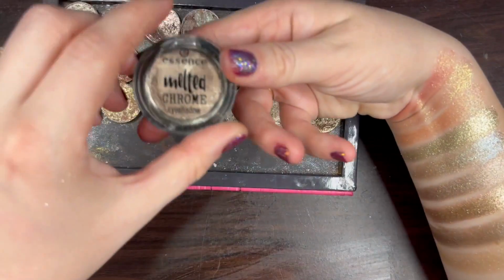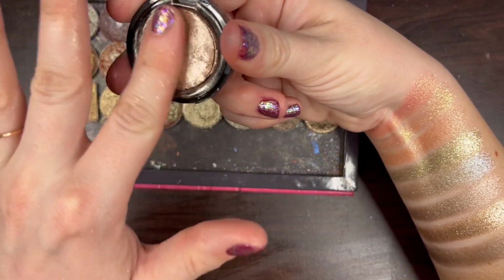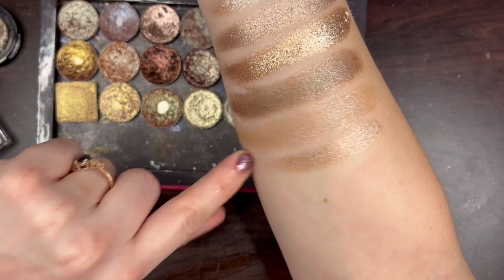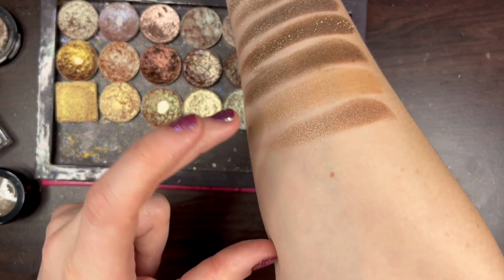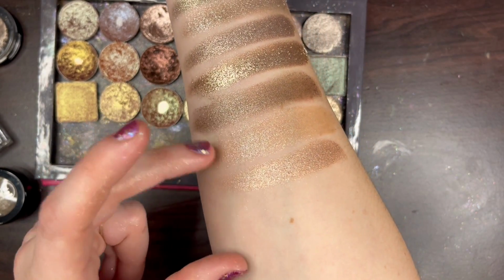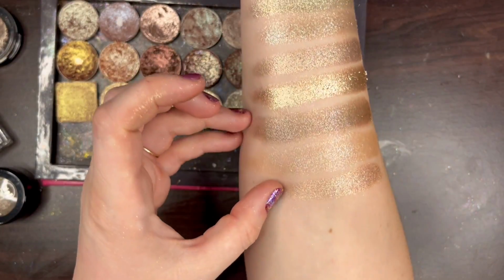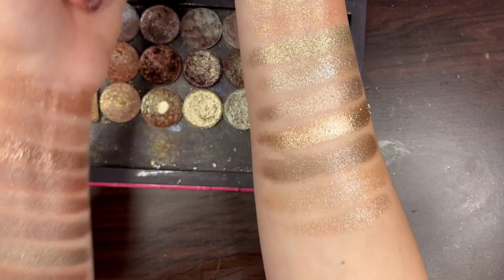And then lastly, we have the Essence Melted Chrome shade Ironic number 2. It is a beautiful shade that kind of sits right in between the two that I've already swatched. You can see it's got a little bit more depth than this one from Moira, but definitely not as deep as the one from J-Cat. They all are kind of in that similar cool toned with silver sparkle family though.